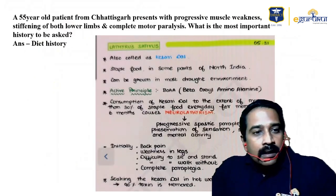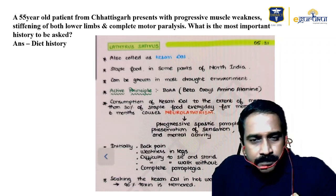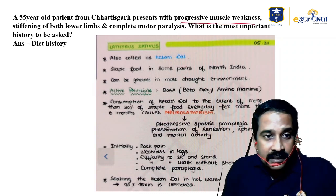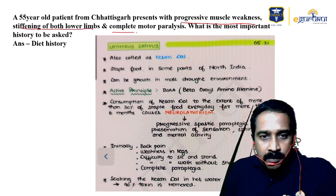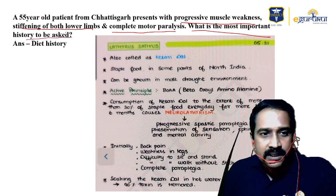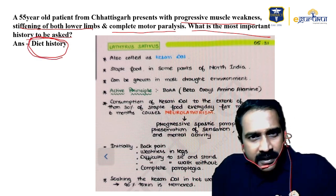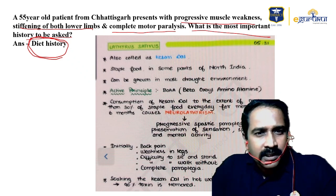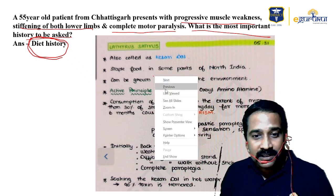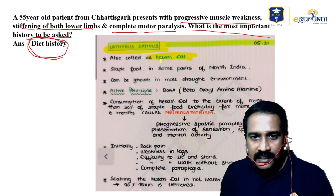Next question. A 55-year-old patient from Chhattisgarh presents with progressive muscle weakness, stiffening of both lower limbs and complete motor paralysis. What is the most important history to be asked? I'm not sure about the options, but definitely diet history is the most important history to be asked. I feel this question pertains to forensic medicine also, because it deals with what we call Lathyrus sativus, or Kesri dal.